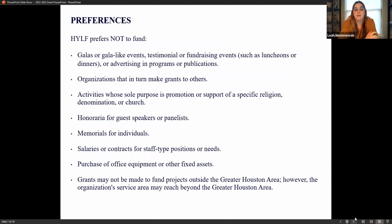Next slide. So we prefer not to fund these bullet points. And so when you're envisioning your project that you are seeking funding for, make sure that you're not one of these bullet points. So galas or gala-type events, organizations that in turn provide money to somebody else, activities whose sole purpose is the promotion or support of a specific religion, denomination, or church.